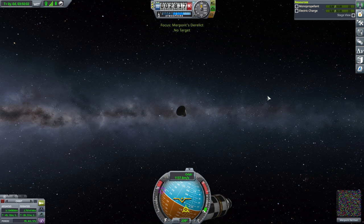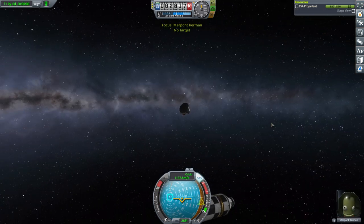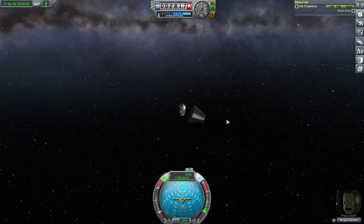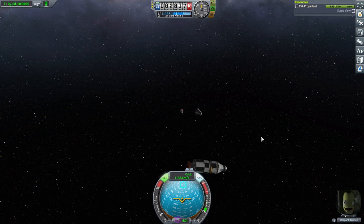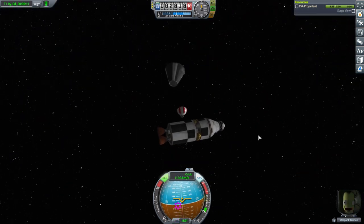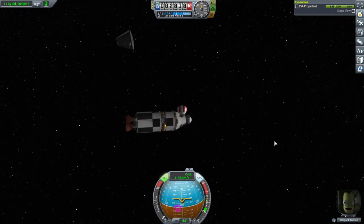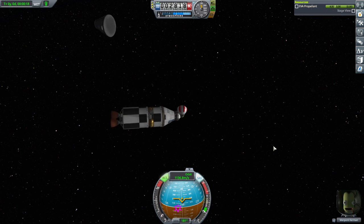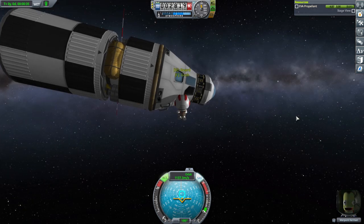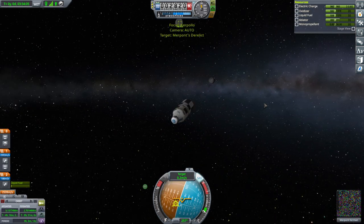And Merpont. Merpont is a pilot. Not a very good one under the circumstances, but, you know, with training and proper use of spacecraft that do not involve being left with just one part, I'm sure things will be all right in the future. Okay, grab and board. All right, good times.